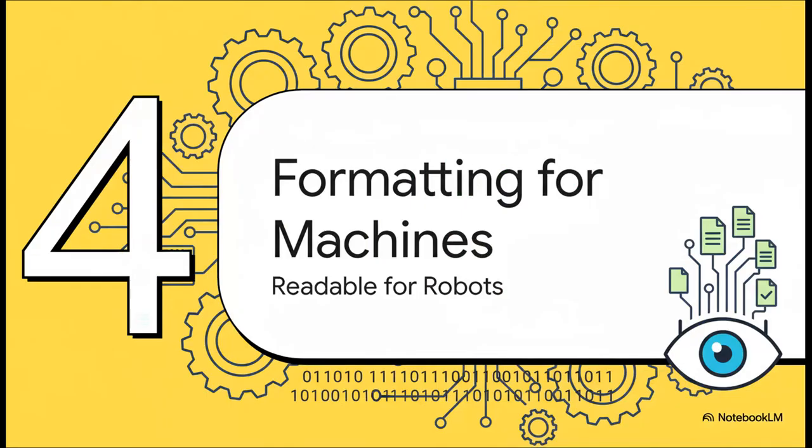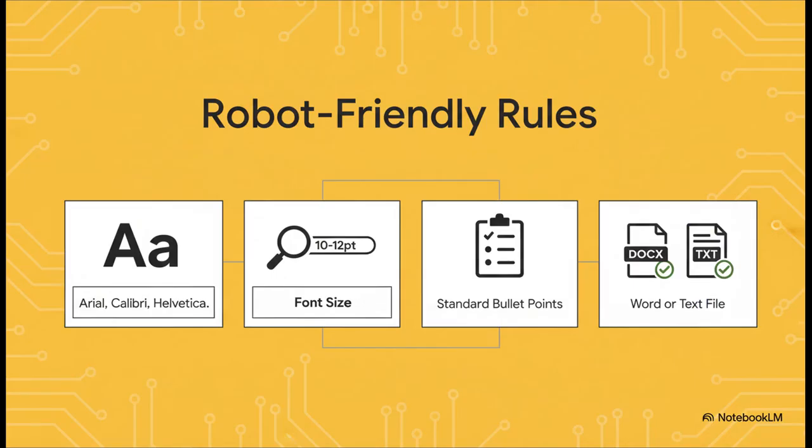But here's the catch. Having all the right words is totally useless if the robot can't even read them. So the second piece of this puzzle, and it's just as important, is your formatting. Your resume has to be squeaky clean and super simple so the machine can actually understand it. Honestly, the main thing to remember here is to keep it basic. Seriously, use standard, boring fonts like Arial or Calibri. Keep the font size between 10 and 12 points.